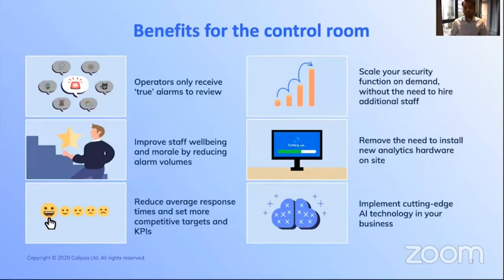So we feel that the future for the security industry will involve AI in a variety of ways, and if customers can jump on board on this earlier, they have a better understanding of what AI does, what it cannot do, what are the limitations.